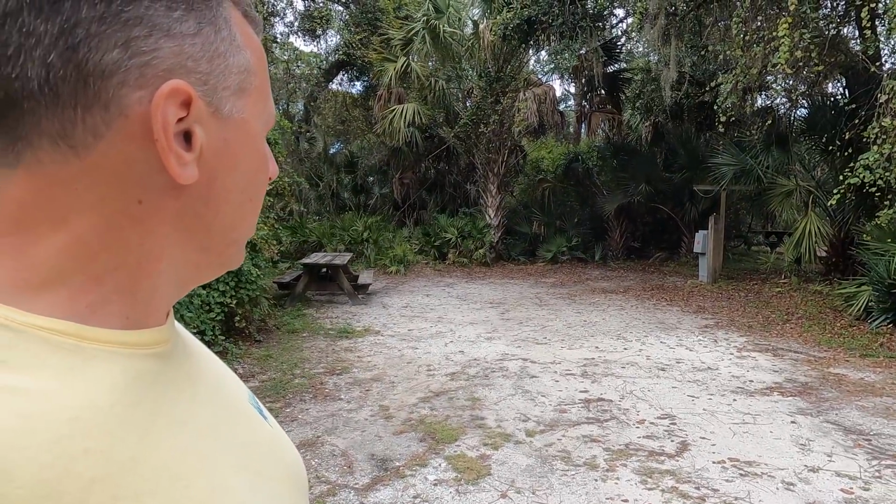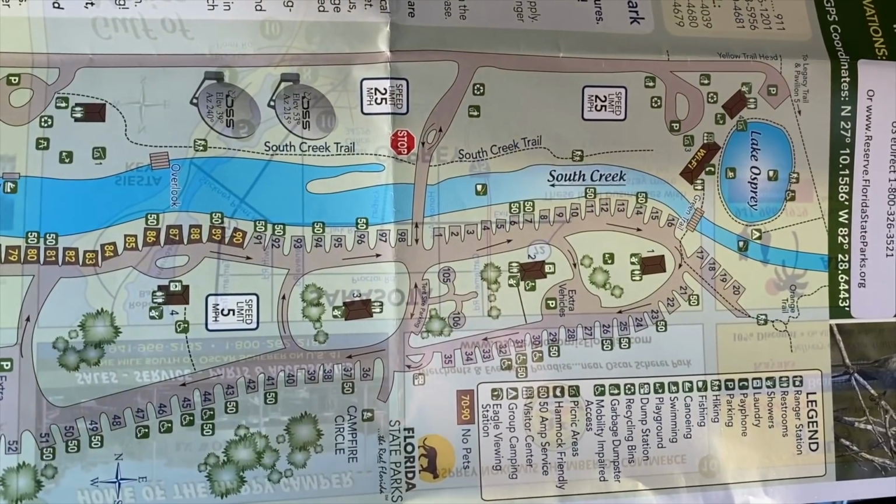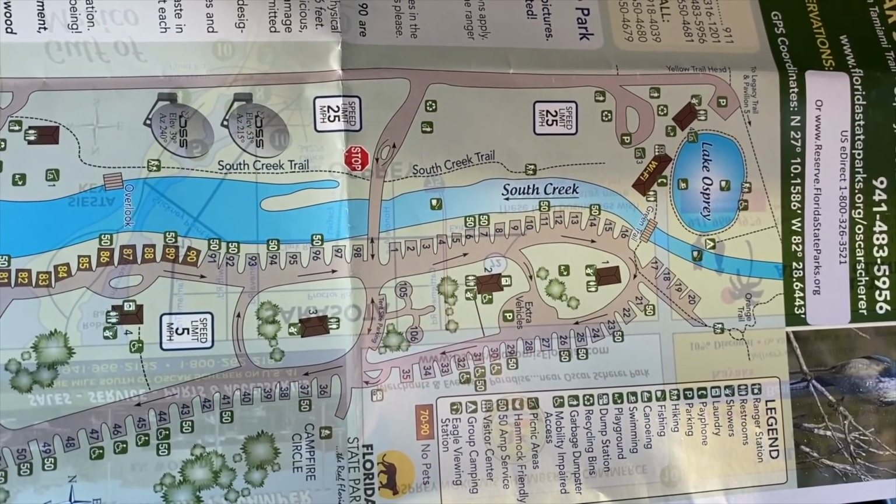There is a gate with an access code for this park. The gate closes at sunset up until 8 a.m. So I guess that's kind of nice to know, a little bit of security. Site number 14 is a really nice looking site, and that backs up to the South Creek. There are alligators in this park, so imagine you'd be more apt of having them in your backyard with these sites right here.